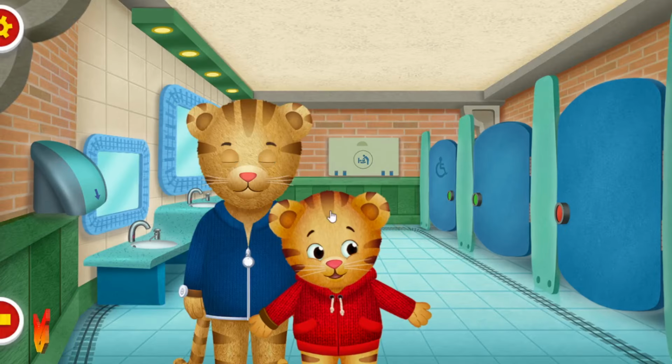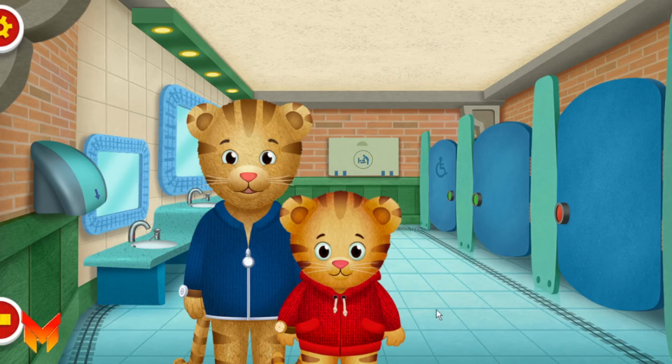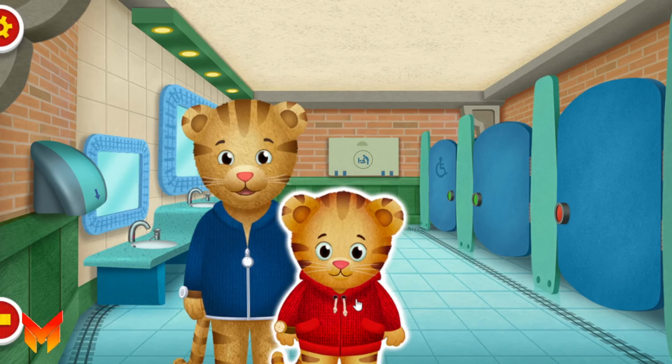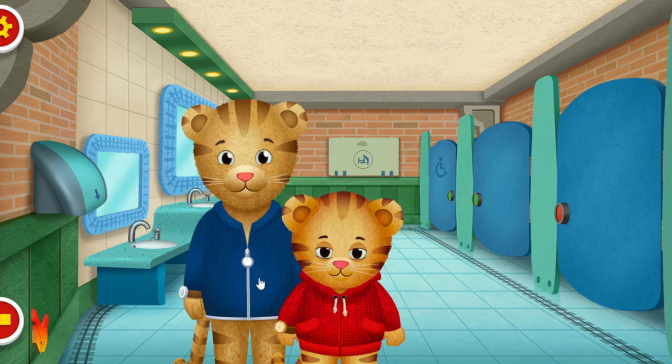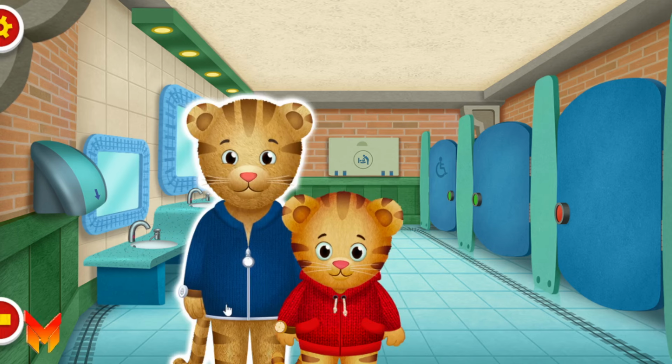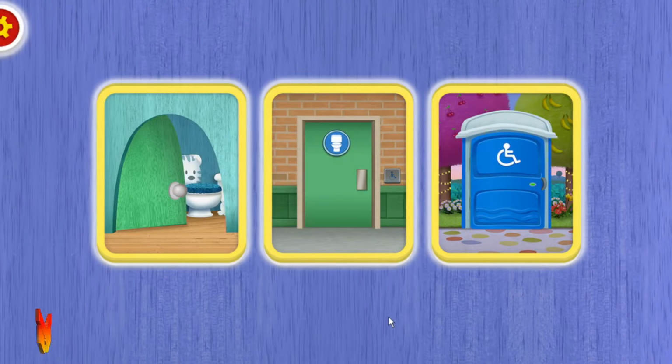This is the train station bathroom. Lots of places have bathrooms for people to use. The train station, grocery stores, restaurants, all have bathrooms. Do you want to visit another bathroom?